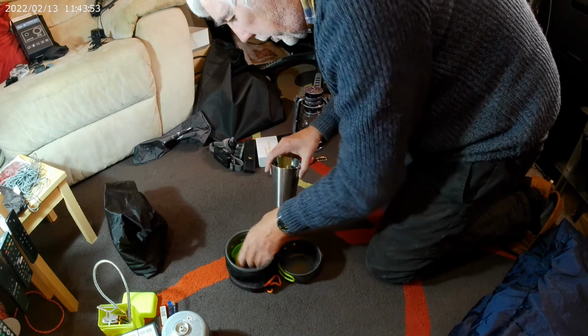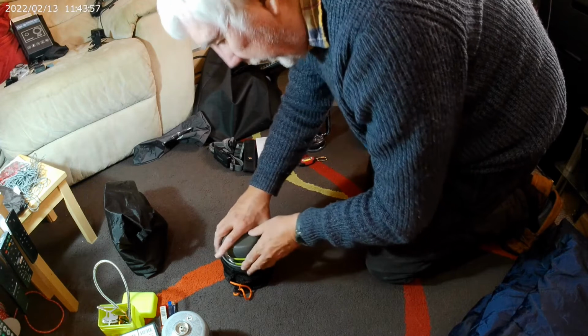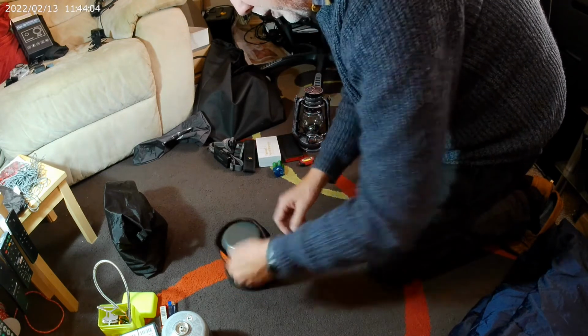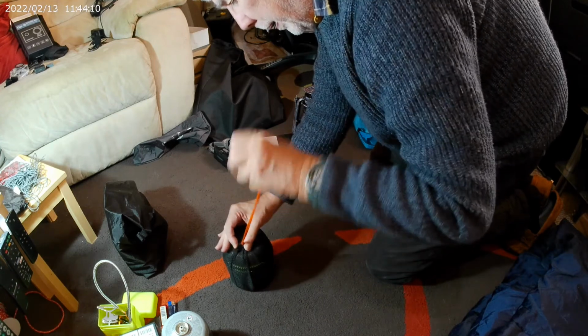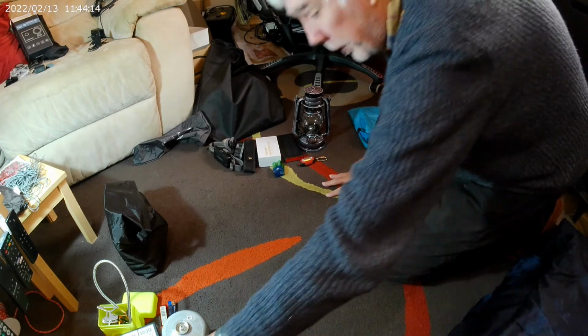But this year I intend to take a small saucepan with me, because I've got this thing next time I'm going to start doing hot dogs. So I want a nice saucepan, put some water in, boil up, heat up the sausage bits.